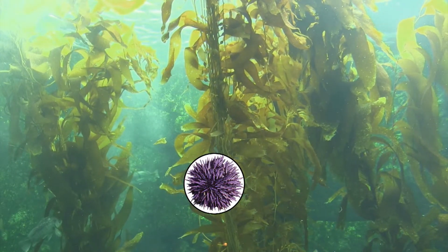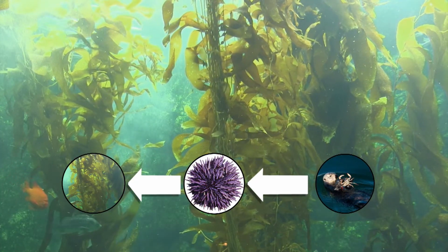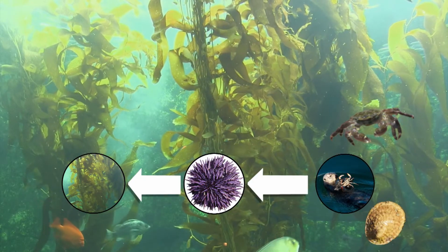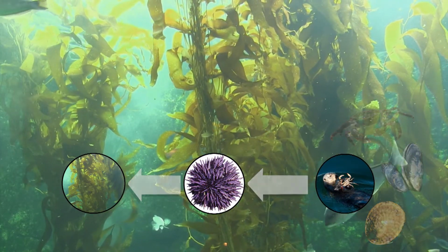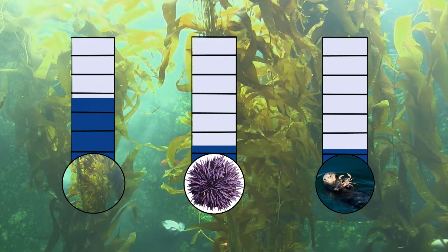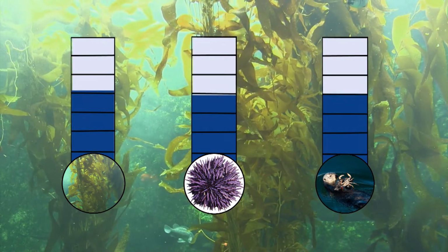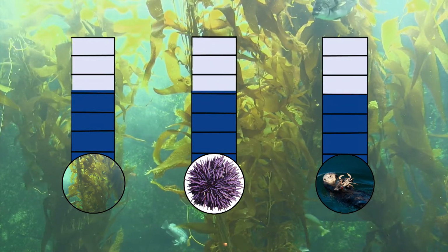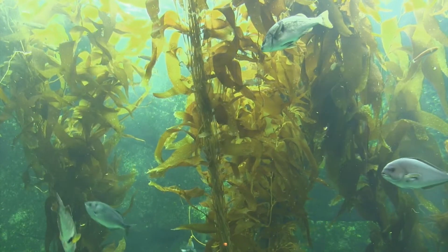Urchins will feed on kelp, and sea otters will feed on the sea urchins, among other small animals like crabs, abalone, and clams. In a healthy, balanced ecosystem, each of these groups maintains a stable population level and can withstand minor fluctuations. Certain natural and man-made events, however, will disrupt this balance.